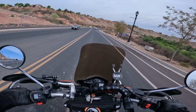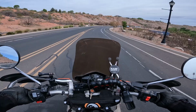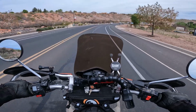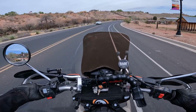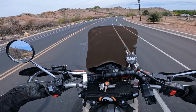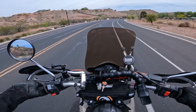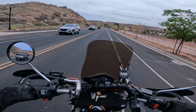Very importantly, reliability. This motorcycle's turnkey, bulletproof as they say, which means it's not going to leave you stranded on the side of the road. I mean, you take care of it, general maintenance, change the oil, you know, don't destroy the thing, it'll last you your life pretty much.